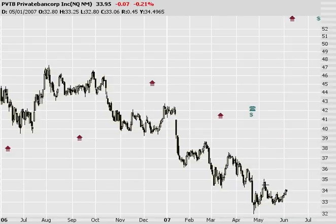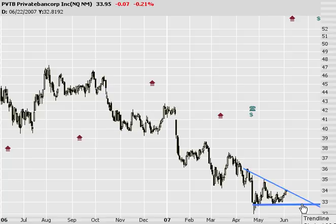Next, PVTB. Not the most liquid stock, but the first breakout worked really well. I'm hoping for a round 2. Descending triangle. It's turning down from resistance here. Maybe you take a trade in anticipation of the break of 33. At least gives you some gains in the meantime. But remember, illiquid stock, so do be careful with this.